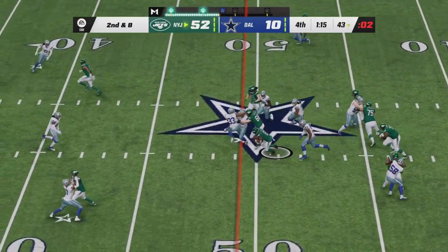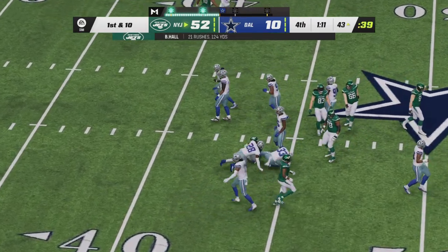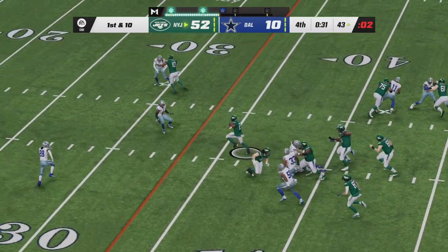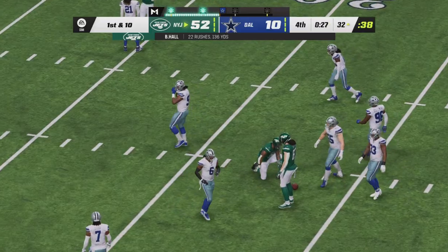Here's Hall. And he'll work it across midfield inside the 45. They'll run. It's Hall. And he gets it inside the 35 and just shy of the 30.